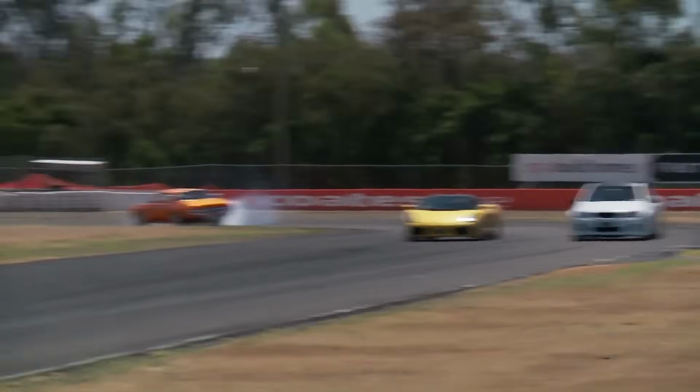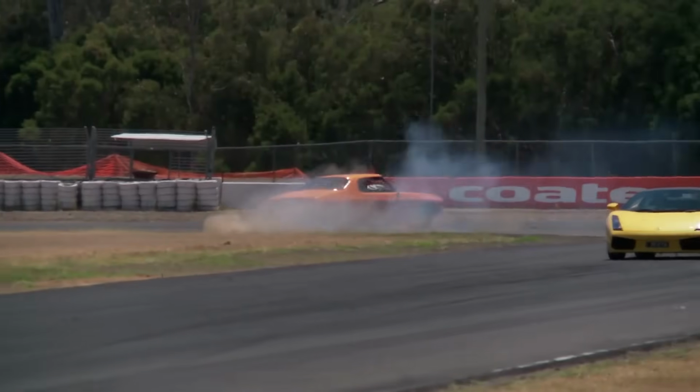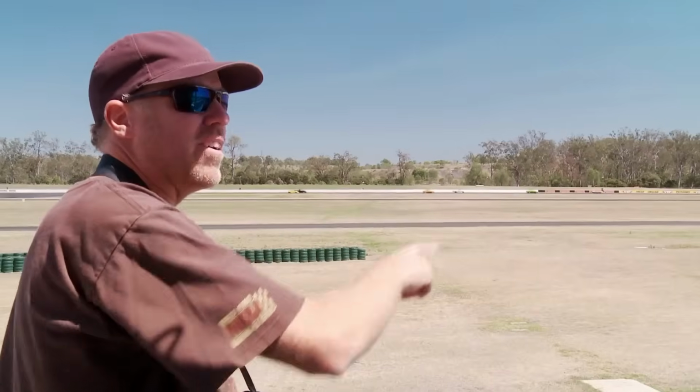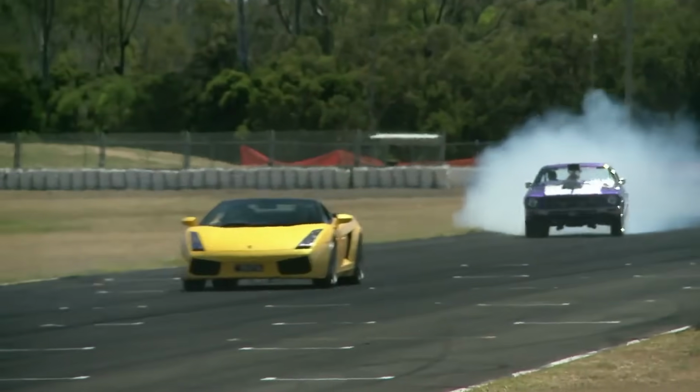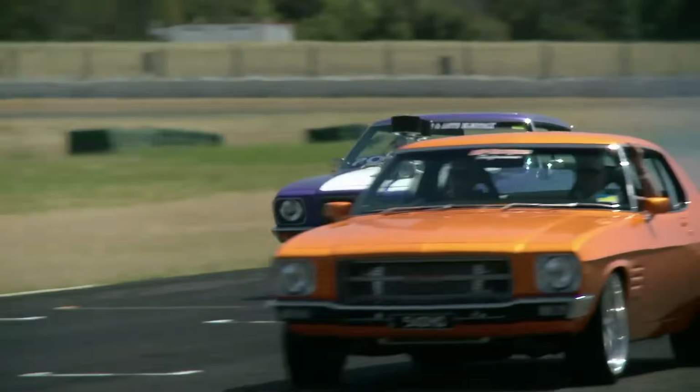I just figured out why Australia's awesome. I don't think they have insurance or lawyers here. They have 1,200 horsepower cars with 4 people in them with no helmets, with the express intent of doing burnouts side by side for a quarter mile. There's no fail in this program.